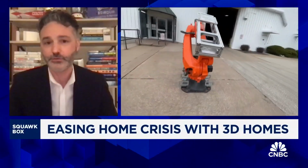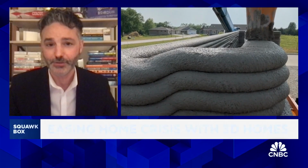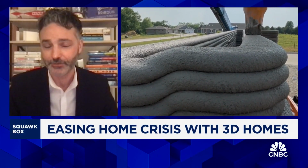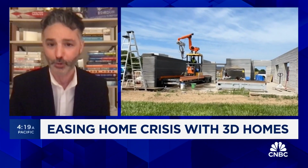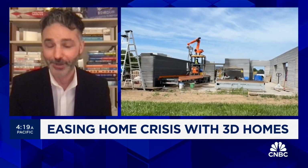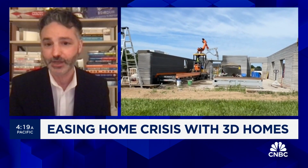So we use certain additives to make the concrete stronger, to make it lay down faster so that we can print faster. But at the end of the day, this is largely concrete. It's a concrete structure. And we've been building concrete structures around the world for hundreds of years. This is simply a different method of doing it. Instead of pouring it in a form with traditional concrete, we extrude it with a giant robot, which is weird. But otherwise, it's a very similar product as a concrete structure.